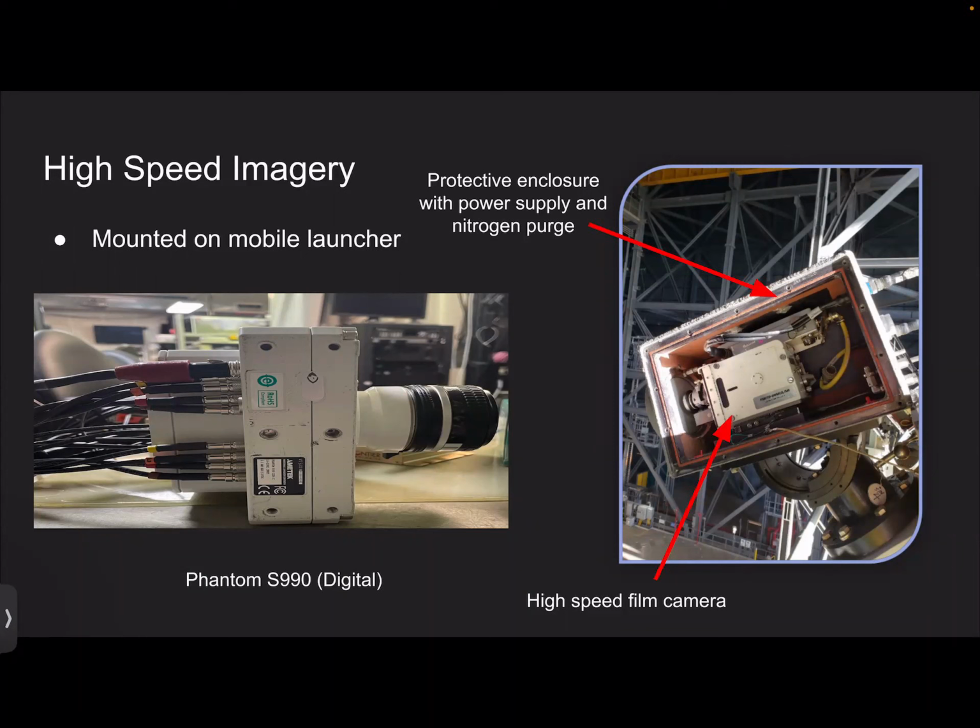On the right-hand side is the high-speed film camera, and you may ask why they are still using film. That's due to the sheer cost of replacing these cameras and housings already built and welded to the platform of the mobile launcher, which was actually recycled from the space shuttle program that also used film since high-speed digital wasn't feasible at that time.